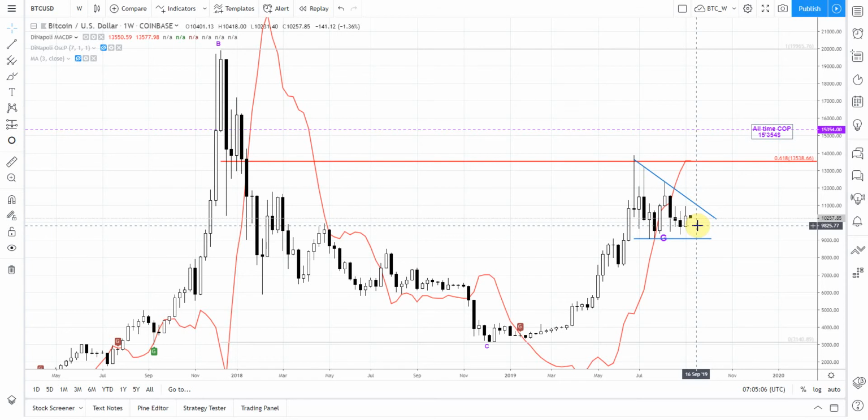The one thing we have done here is adjust the support line of the triangle. If you remember, previously it was a symmetrical triangle, but right now we're turning it into a descending triangle with a flat lower border, just because, guys, everything depends on the 90 even area. So once the market breaks it down, this will be a clear bearish direction, and the market probably will follow.